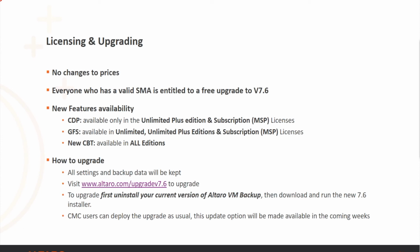So how do you go ahead and upgrade? All settings and the backup data will indeed be kept. There is no need also for a reboot. You can go ahead and update right now, in fact, and you can continue backing up on your previous dataset without the need to start anything from fresh.